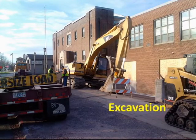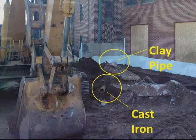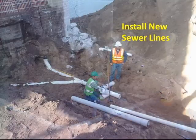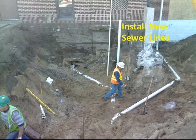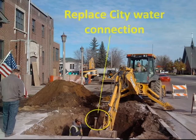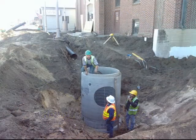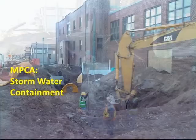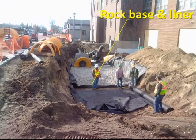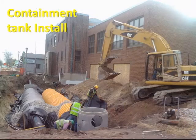New infrastructure starts on the outside of the building with excavation for sewer and water services. The existing cast iron and clay pipe is removed. We're locating the new services, three 6-inch sewer lines to be distributed throughout the facility, cutting and accessing the concrete to get to the city sewer and water on the Highway 71 side of the building, and installing a stormwater containment system, which is an MPCA requirement, with collector drains around the site to a containment tank located on the northeast corner of the site.